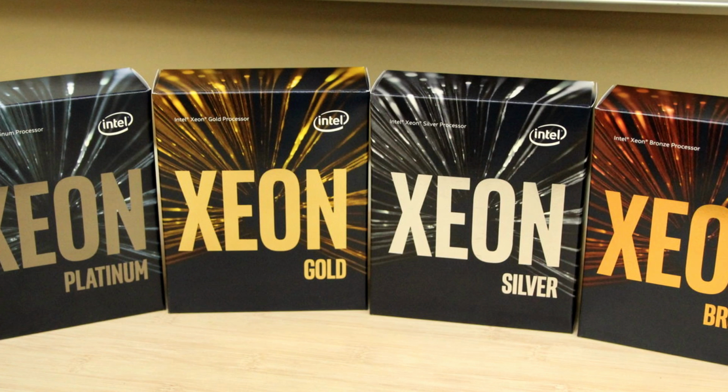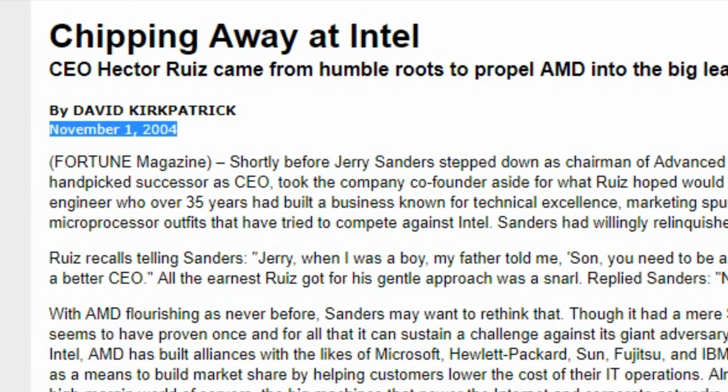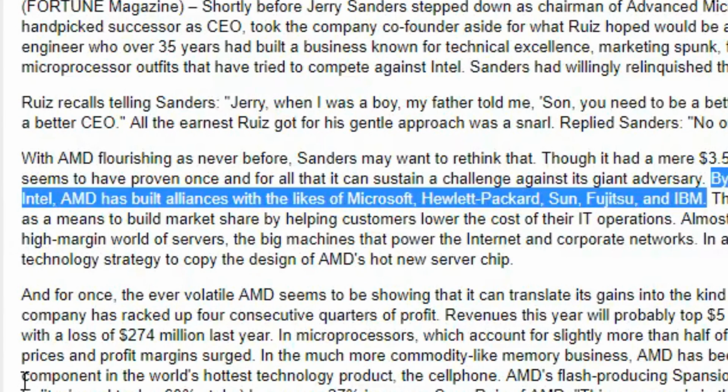a short step back in time to 2004 and an article over at Fortune called Chipping Away at Intel. November the 1st, 2004, which was soon after AMD had launched their very successful Opteron server CPU. Now talking about AMD, the article states, by employing its own chip design innovations and exploiting strategic missteps by Intel, AMD has built alliances with the likes of Microsoft, Hewlett-Packard, Sun, Fujitsu and IBM.